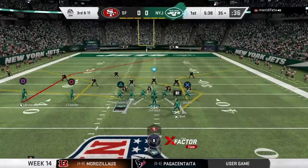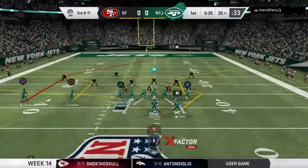And this third down looking very tough after the holding penalty. 3rd and long.